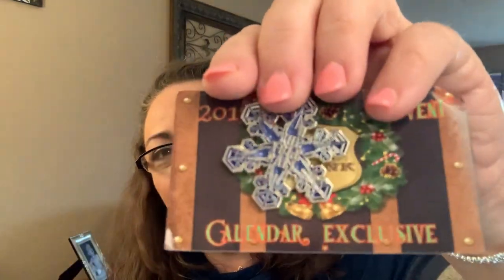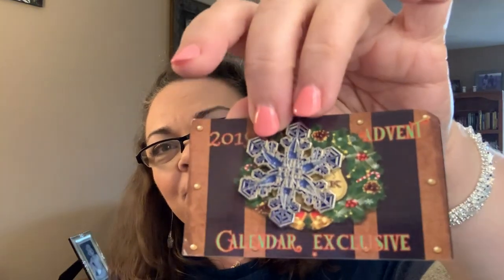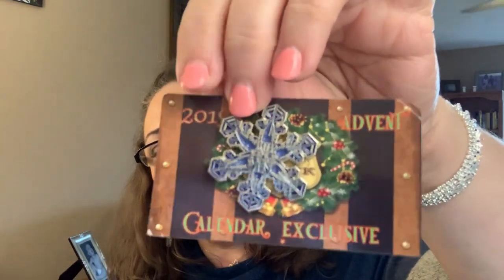Ooh, we have another pen. It's a snowflake. The Yule Ball says on it. Very pretty. This is a Wizarding Crate exclusive. Very pretty pen. Love it. I will put that on my pin bag.